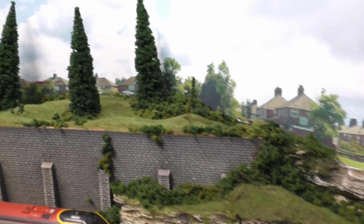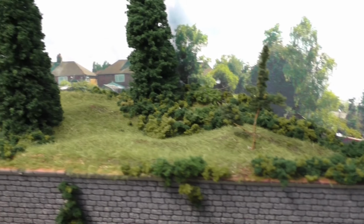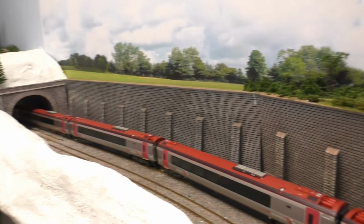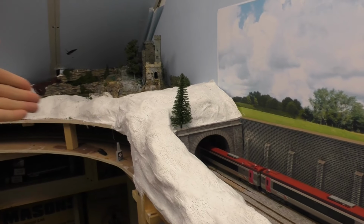If we go up on top, I've also done the work up here as well. I did use static grass to give it a bit more depth. We've got an old tree that's fallen down, and you can see the sort of messy area there. The work continues. I've also done all of that.